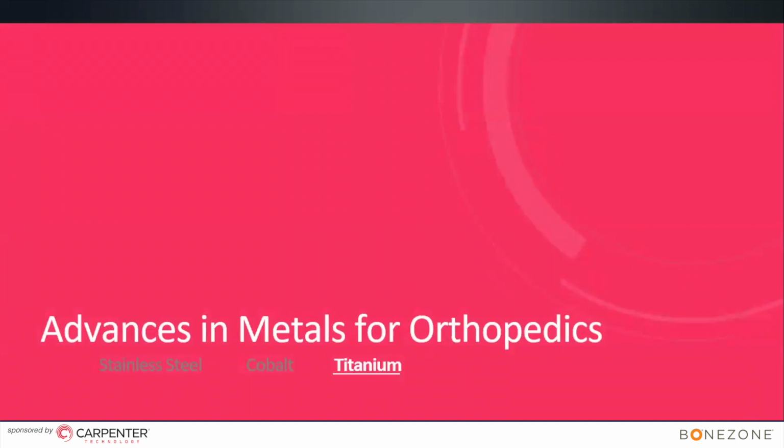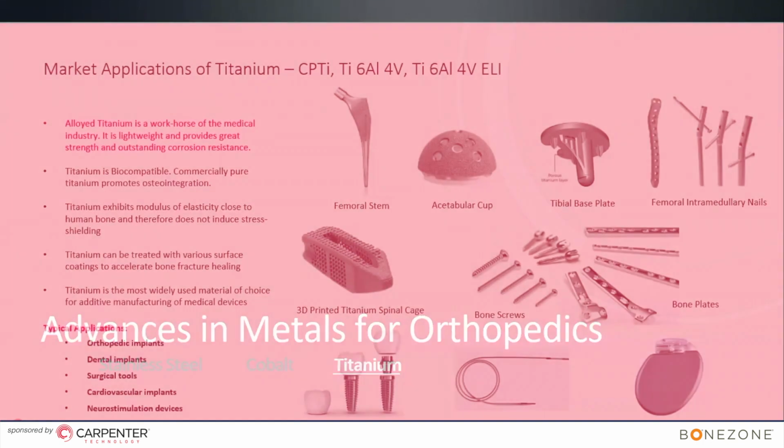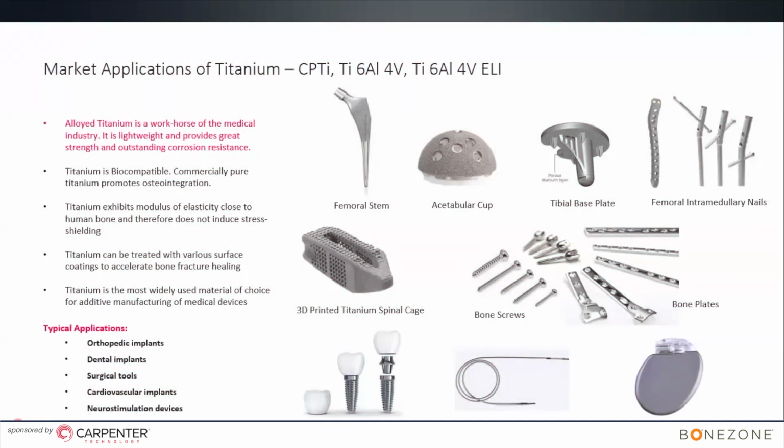Lastly, we're going to talk a bit about titanium and some of the advancements Carpenter has been working on and supporting, both from a cross-pollination standpoint and some very novel processes in the titanium space. Many of you on the call today are familiar with the CP, Ti 6-4, 6-4 ELI, 6-7 materials that are used throughout the industry and continue to proliferate into additional applications on a daily, weekly, and monthly basis. Titanium is a wonderful alloy providing great levels of biocompatibility and has found use in many applications, implant applications, and also surgical tools. Many of those examples are provided here on this slide deck as titanium continues to be used more and more each day in the medical space.